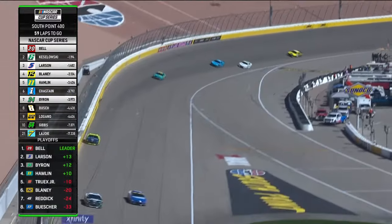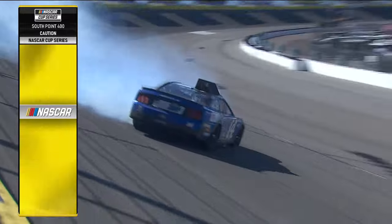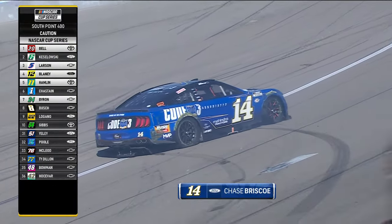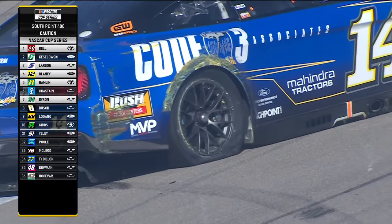I want to hear from Burton and Junior on what it's like behind the wheel. Oh, we got a crash in two. Sorry, Marty. We got a car spinning around. It's Chase Briscoe in the 14, goes around, and it looks like everyone's going to avoid. You see the right rear tire is down. Don't know if that was the cause of this spin. The right front also is down.